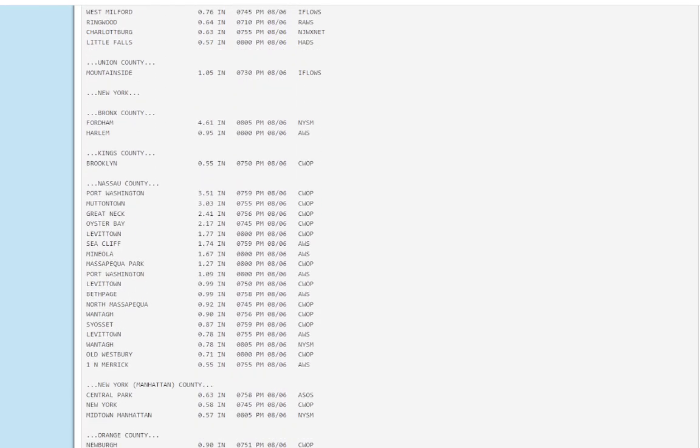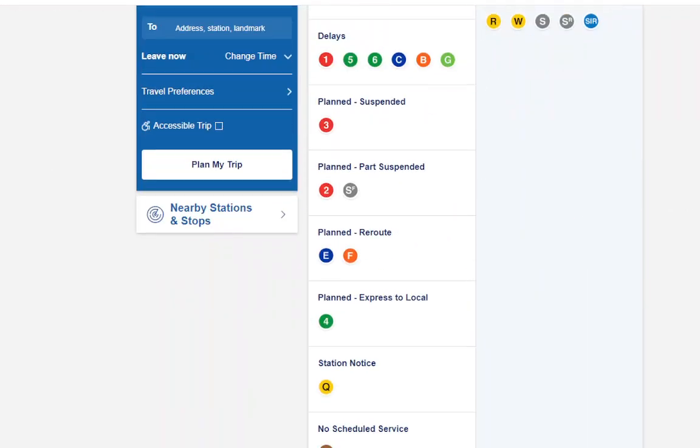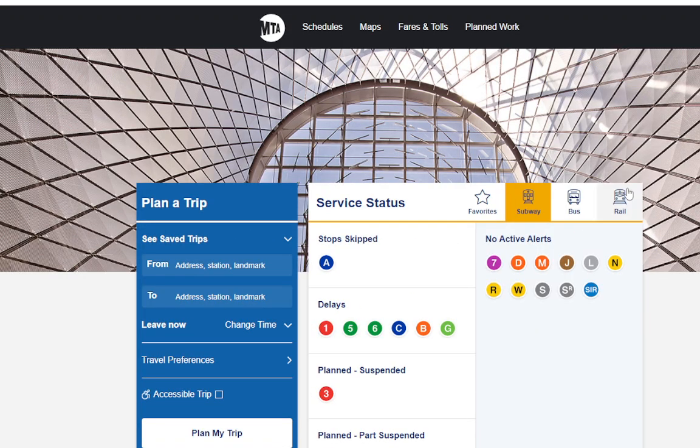Let's go to Long Island here and look at the Bronx, first of all. Fordham, 4.61 inches. Now, I'm wondering if Metro North got suspended because they always have an issue with flooding. Let's see if they wound up getting suspended at all.